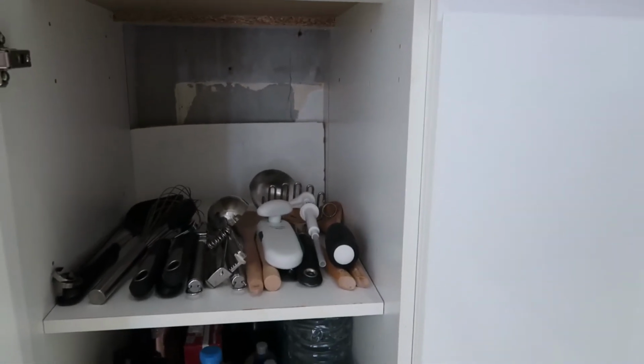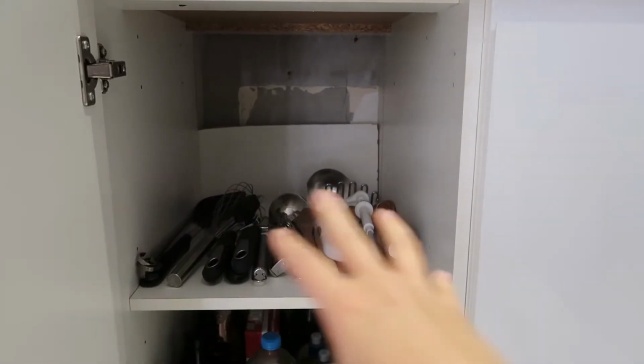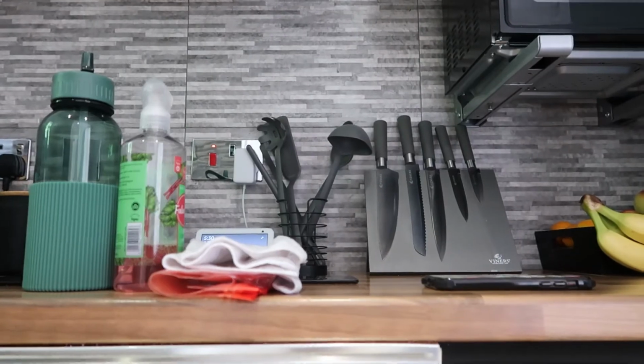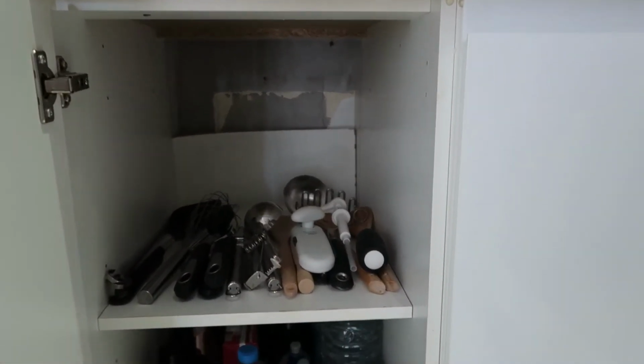But I'm thinking that it would be nice to have two, basically just so it's not cluttered and layered over like this, and then also to get the knives off the bench, because as much as I do like that slat, and it is nice, maybe I'll like it more when we have more bench space.